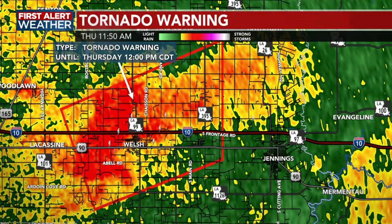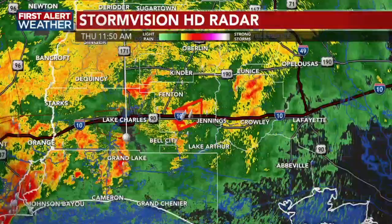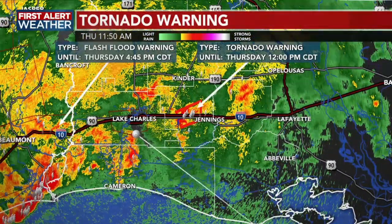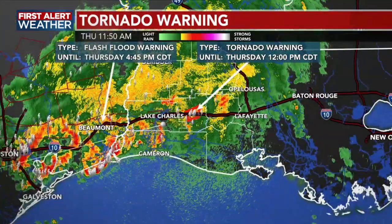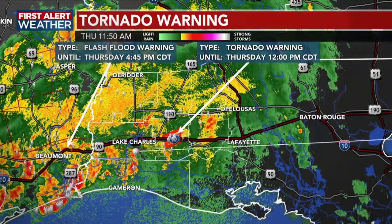But still, we are going to continue to keep a close eye on this, at least over the next few minutes. Again, the tornado warning itself only extends to around 12 o'clock p.m. And of course, we'll continue to keep an eye on that in the event that the tornado warning is extended. But again, the rest of our area, we do still have this area of moderate rainfall and embedded shower and thunderstorm activity. Some of that rain pretty heavy at times.